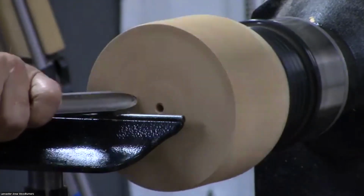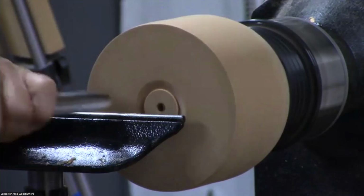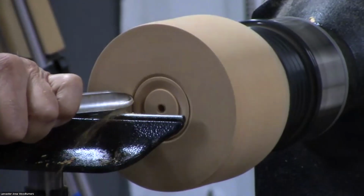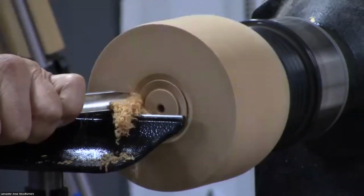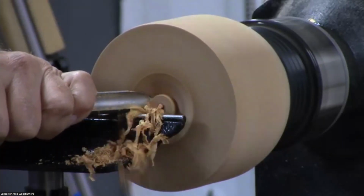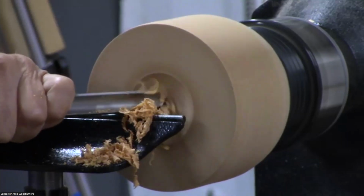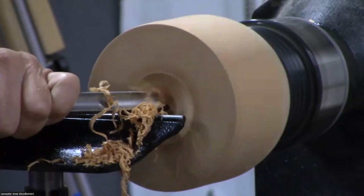Okay, so now I'm turning directly into the end grain, but I'm approaching the wood from the larger diameter heading to the smaller diameter. And I'm able to take a cut.